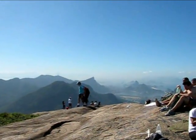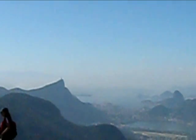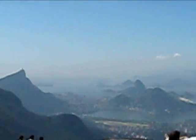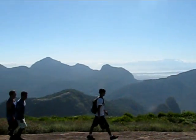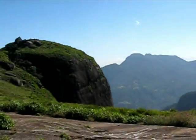You can see Corcovado far in the distance. You can see Rio Sul and all the main parts of Rio over in that area, and the mountains all around it. Absolutely fantastic. Well worth the terror and fright of going up and hopefully going down.